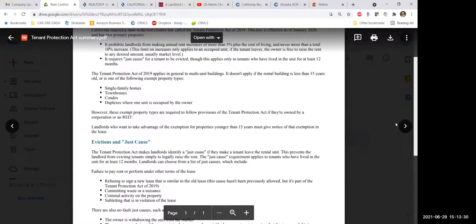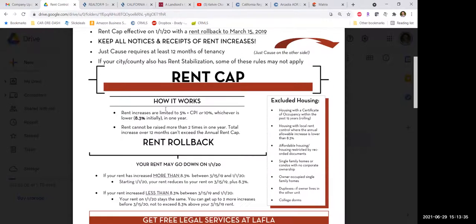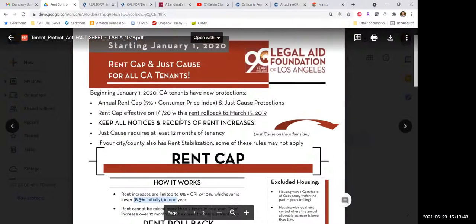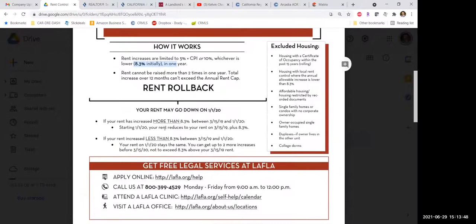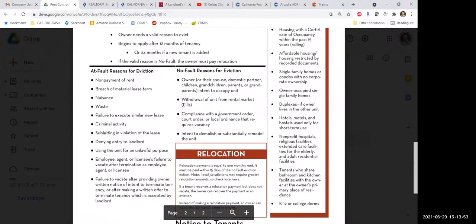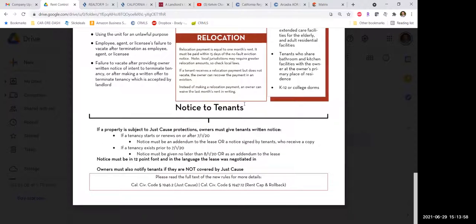Any questions on that? There's other resources in here. There's a fact sheet. Starting July 1st, I sent this out to all of you guys with the links. For 2020, it was 8.3%. In which county is this? Los Angeles, okay? And then, you know, 8.3, they kind of give you some guidelines here. How does it work? What's at fault reasons? What's no fault reasons? So to me, I don't educate the landlord with the yes or no to all the, is this apply or not apply? I say, here's the resources, you read your situation.